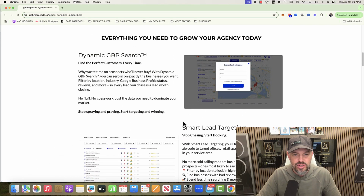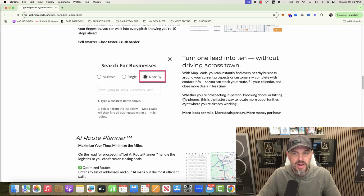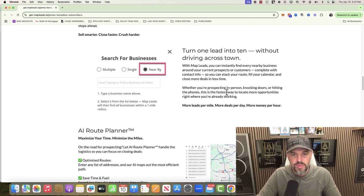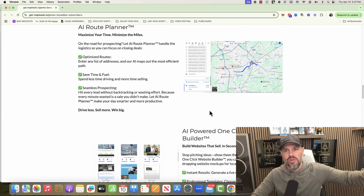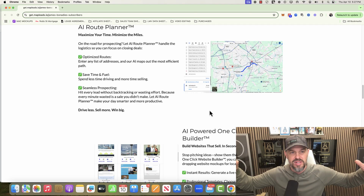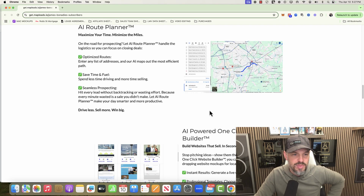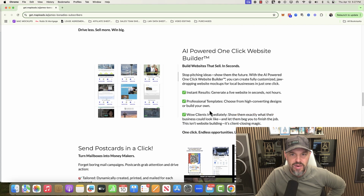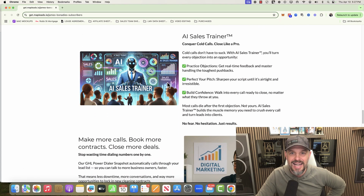So dynamic search, lead targeting, contact data that you get from them. And then you can search for businesses near you. You have an AI route planner, so then you're not going one way when you should have gone the other way. You could set up 10 businesses that you want to visit, postcard in hand or whatever you're using to prospect, and then take the best route. One-click website builders, postcards in a click, AI sales trainer.